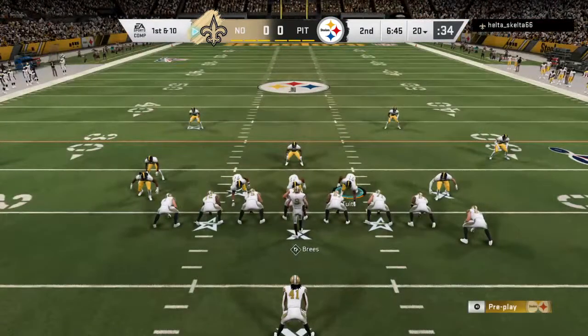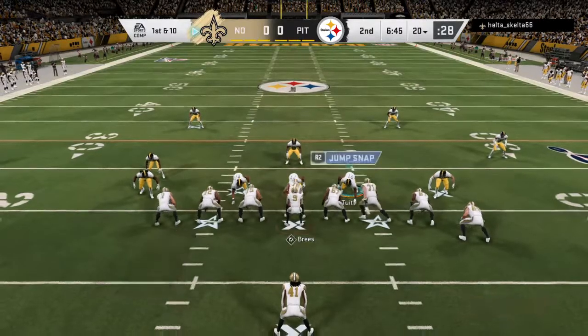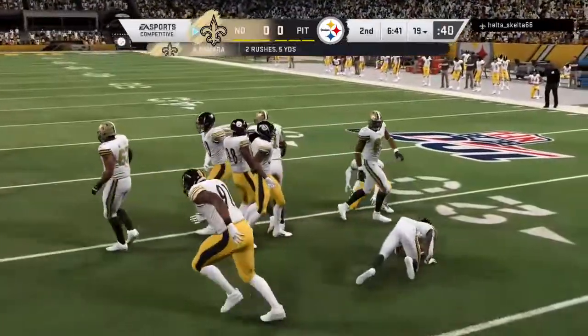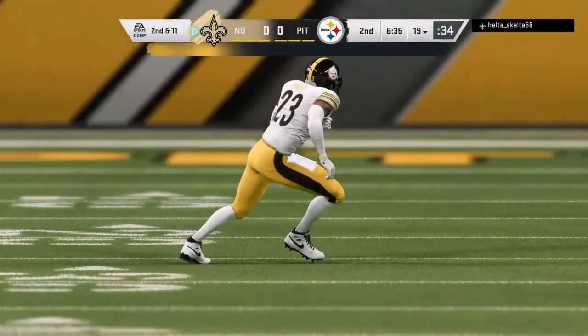The Saints offense on the field, ready to get their drive started. They've been playing the field position game thus far. No score, second quarter as they come up on 1st and 10. They start the drive on the ground. Kamara, and he is met in his tracks behind the line of scrimmage. It's a loss of a yard there, and it's 2nd down.